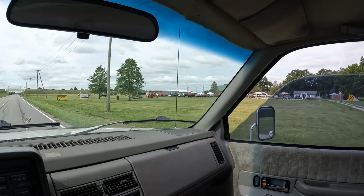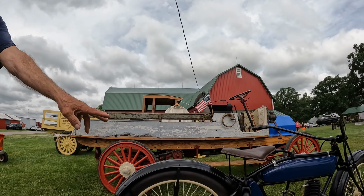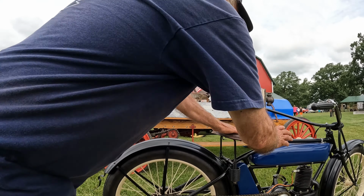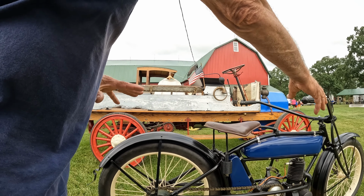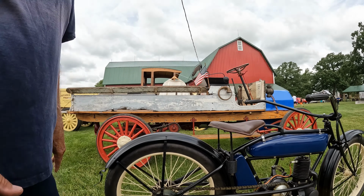Here we are, Auglaize Village. But in the style of the Declaration of Independence. This was restored in 2010. NOS. The fenders are new. These are new. Tires, tubes are new. And it's never been started. It's brand new.